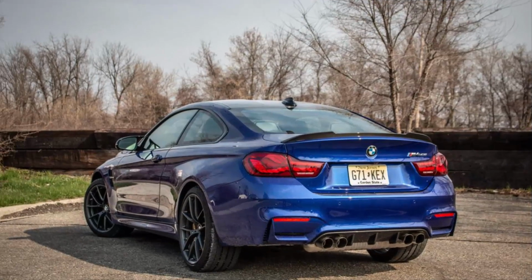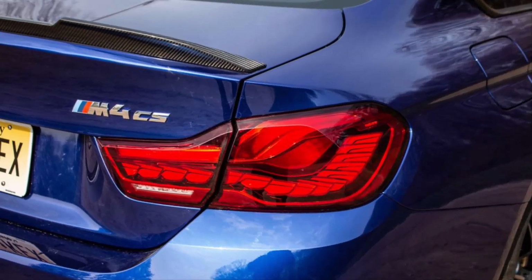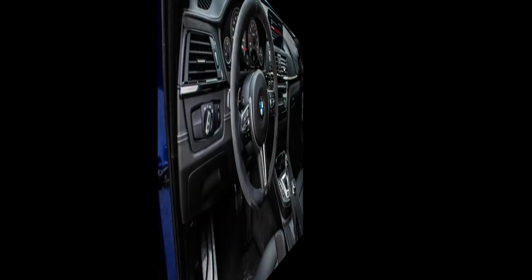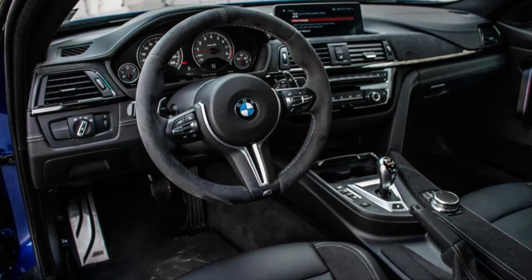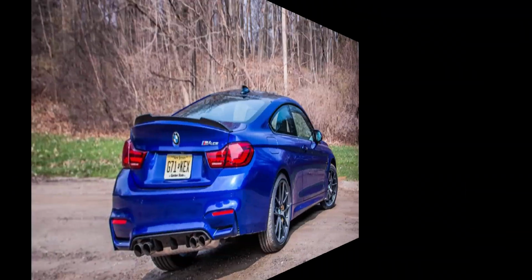Punching up the Sport Plus setting rockets the M4 away from stoplights and out of corners with no turbo lag and gobs of mid-range grunt before tapering off as it approaches the 7,600 RPM red line. Disappointingly, the engine's exhaust soundtrack still doesn't sound all that great. Drive it hard and the dual-clutch transmission quickly rips through gear changes in automatic and manual modes, though cog swaps are harsher than what you'll get with Audi's sensational S-tronic gearbox.